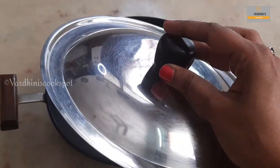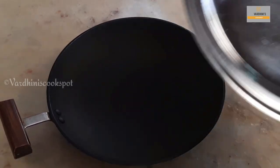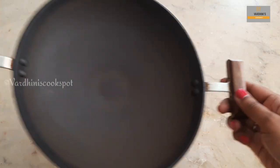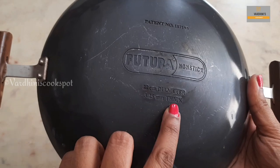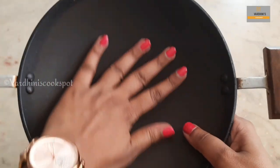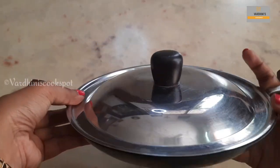Next, let's see this aapam kadai. It has got a stainless steel lid with an wooden knob. Well, this is a non-stick kadai and comes with an wooden handle. We have bought this kadai nearly 10 years back. This is 22 cm diameter and 3.25 mm thickness. This kadai is non-stick unlike other ones. The rest of the Futura collections are anodized metal, but this is non-stick.